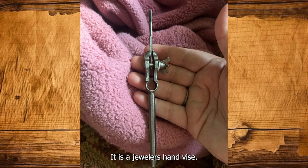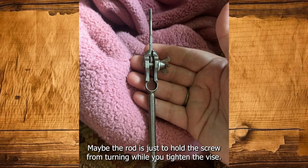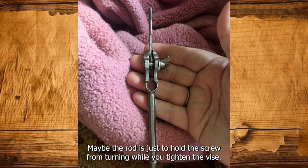It is a jeweler's hand vise. Maybe the rod is just to hold the screw from turning while you tighten the vise.